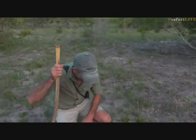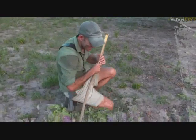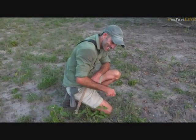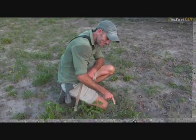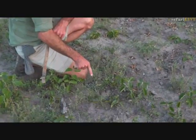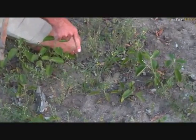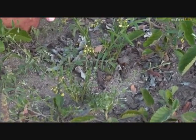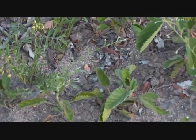Good. Come down here and have a look. There's a hoverfly here. Can you see it? Do you want me to try and catch it? I'm not going to eat it, but can you see it?